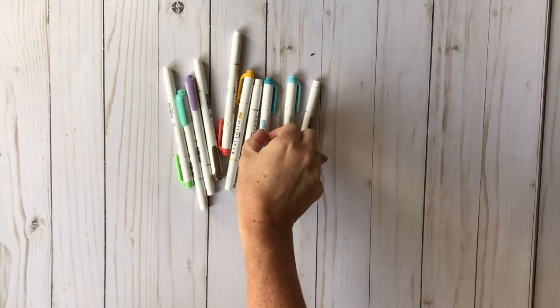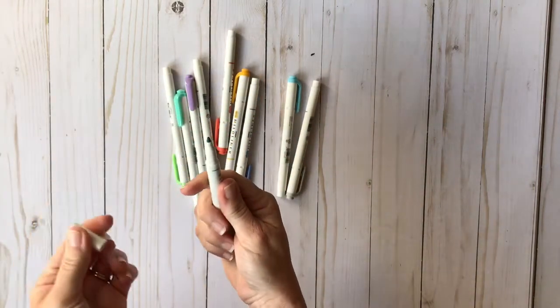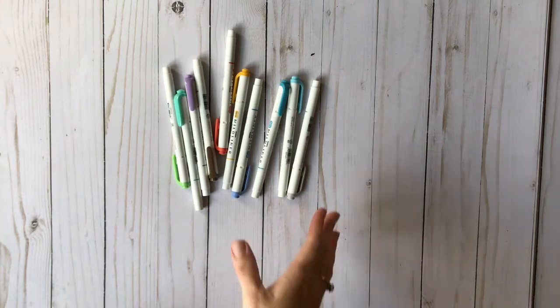These are super simple to use. They have a thick tip on one end and then a thin one on this side, and I absolutely love them. They come in a ton of colors, and I picked these up at Target, but you can also buy them on Amazon. So if I could only use one thing, it would be that and just some ink pens, because I don't decorate much.